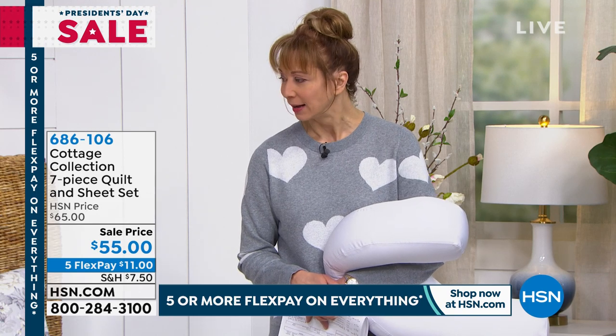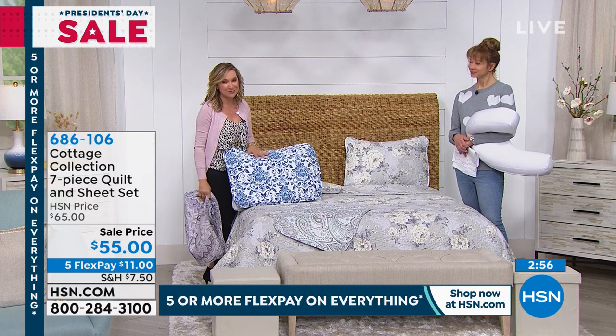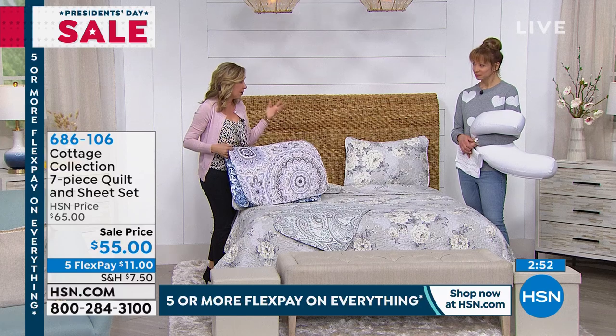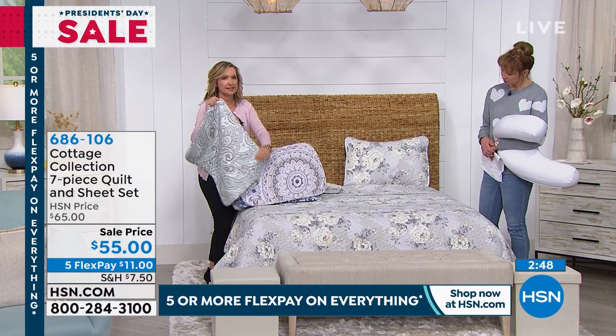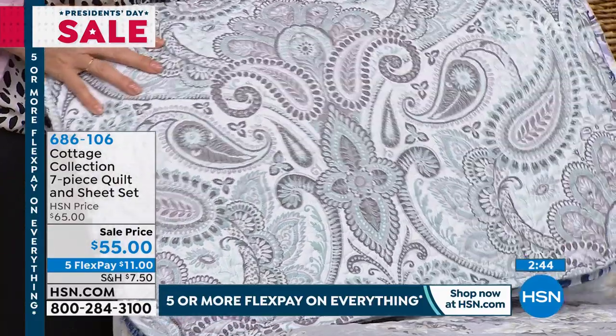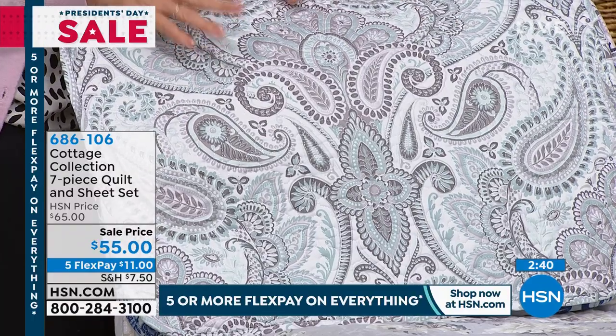Coming early. How many times did we put off redecorating, whether it's your bedroom or the guest room? This is so simple, so affordable, and so encompassing. You're getting so much. I think what really has made it so popular is the look. Honestly, these rich patterns are really updated and modern, but at the same time, traditional.